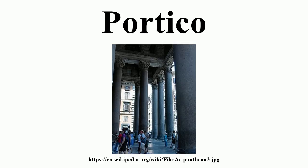Hexastyle buildings had 6 columns and were the standard facade in canonical Greek Doric architecture between the Archaic period, 600–550 BC, up to the age of Pericles, 450–430 BC. Greek hexastyle. Some well-known examples of classical Doric hexastyle Greek temples.